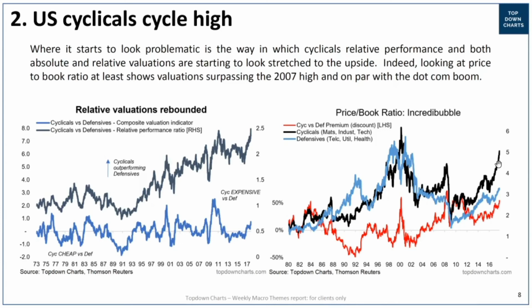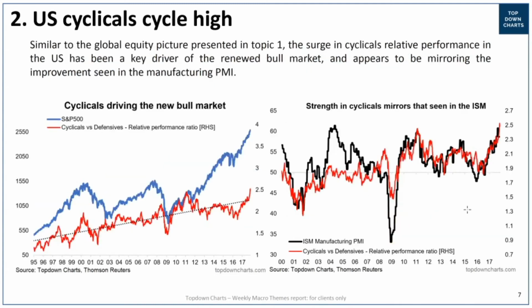So when you look at valuations being fairly stretched for cyclical sectors, whether it's in absolute terms in the black line over here on the right hand side chart, or in relative terms, and then you also look at the fact that the ISM, the cyclicals versus defensive ratio itself, tends to get to a point where it's so good that it's bad, because usually it just rolls over after that. And when you think about the overall market and how it's the cyclical relative performance that's been driving the bulk of the new bull market, you think that this is really a key theme.